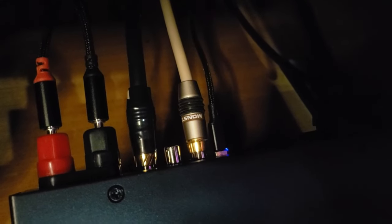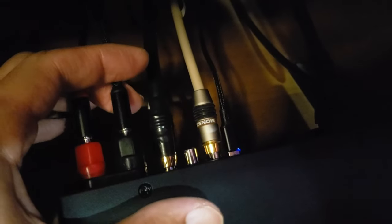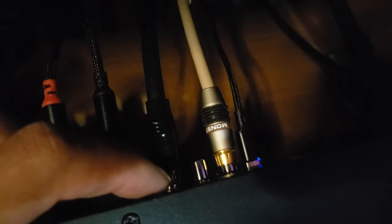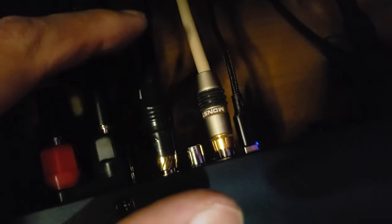Okay guys, we have the amplifier connected. We have the two transducer cables hooked up, positive and negative. We have my subwoofer output, right? The output going into my subwoofer. This is going to my sub here. This is the input from my receiver. So my subwoofer out from my receiver goes in, and then this goes out to my subwoofer.